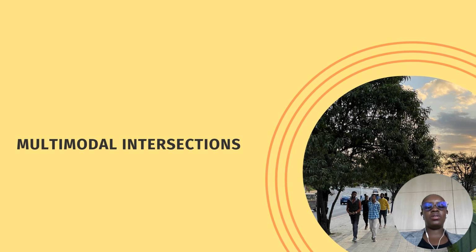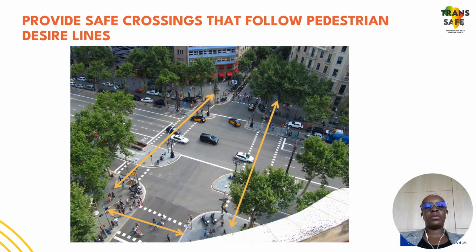Again, one other aspect to ensure road safety is to ensure we have multimodal intersections. These are intersections that incorporate all modes safely. One way we do that is by providing safe crossings that follow pedestrian desire lines. Do not provide footbridges in urban areas because, as shown earlier, even when they are provided, they are not utilized. Instead, provide safe level crossings at the pedestrian desire lines.